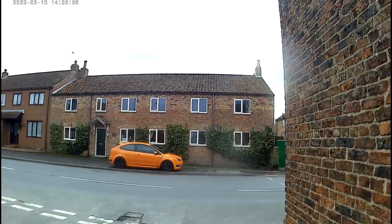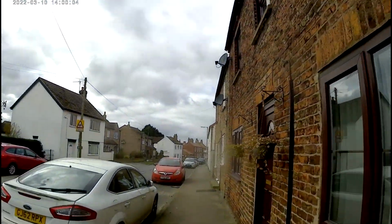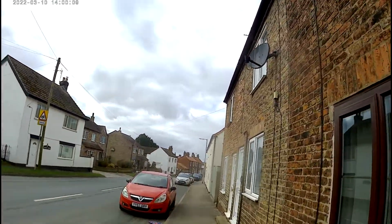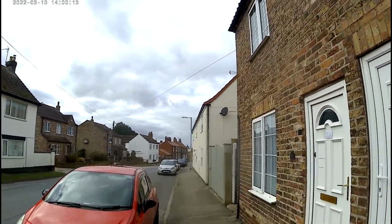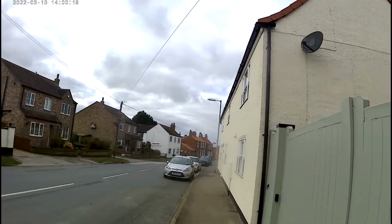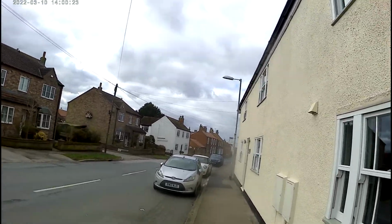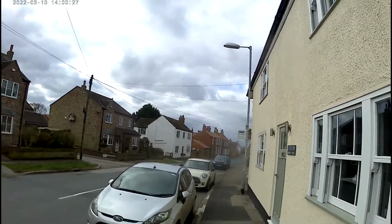Right, I'm coming down now through here onto the main road. It is a rather large village. Unusually in this modern day, there are no shops. There's a pub. It's largely one of these villages that presumably was extremely busy back in the day with the agriculture around here.